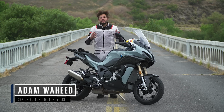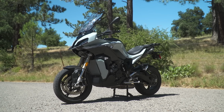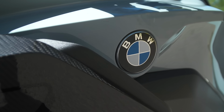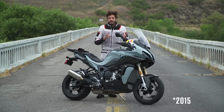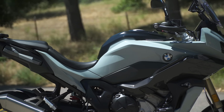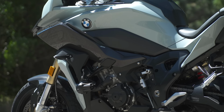Hey guys, we just got done riding BMW's 2020 S1000XR. This is an overhauled, liter-sized adventure sport bike from the Motorrad company. Now BMW came out with this motorcycle, I think in 2016. The whole idea behind it was to have a comfortable, upright motorcycle that you can really haul butt on and get to where you need to go very quickly.